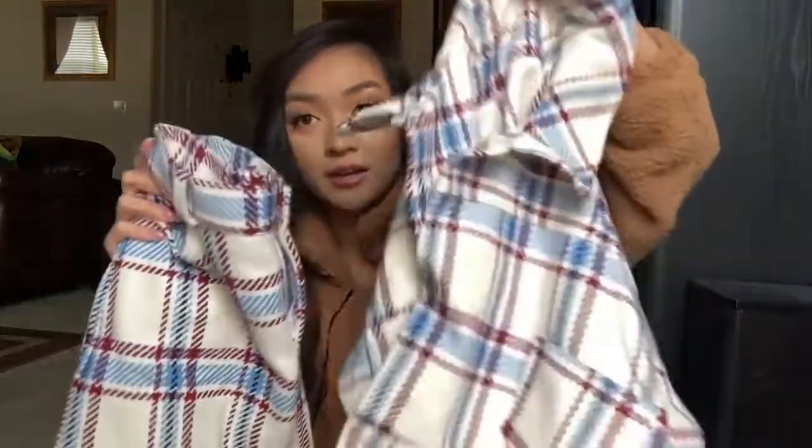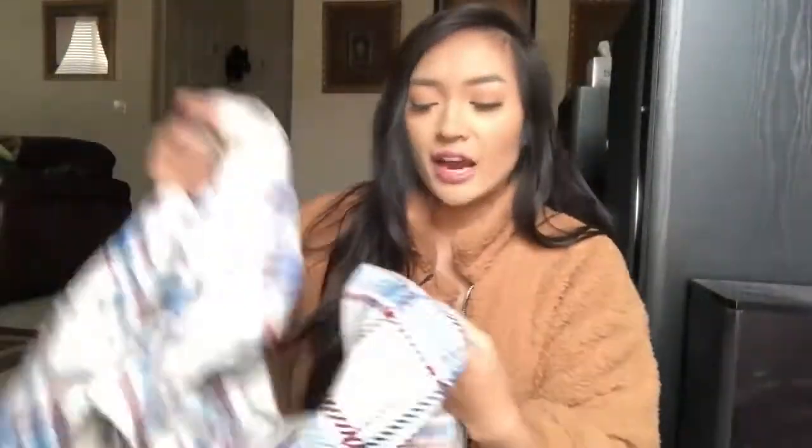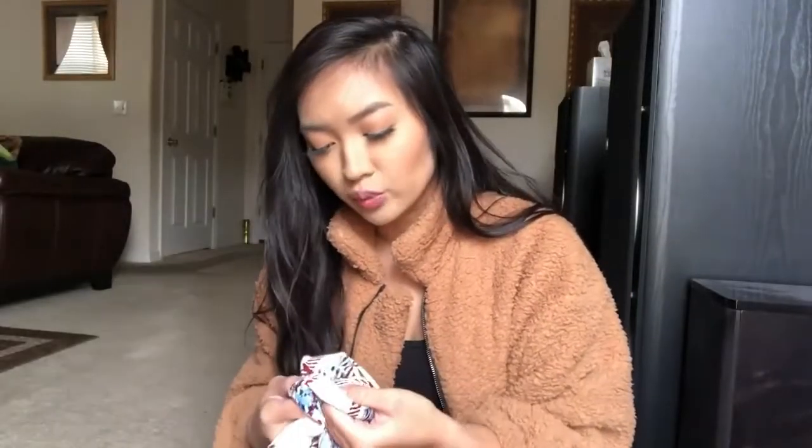These are the last two items. It comes in this set. The skirt is big on me, but honestly I can just wear a belt. It comes with this matching crop jacket. I can't really describe this material. It's really thick cotton slash wool, I guess, but it's not itchy or anything.